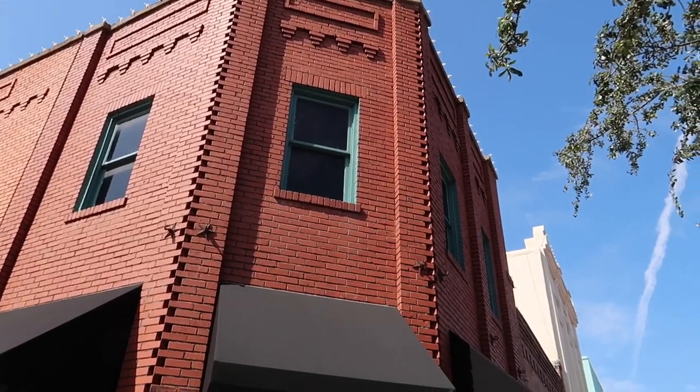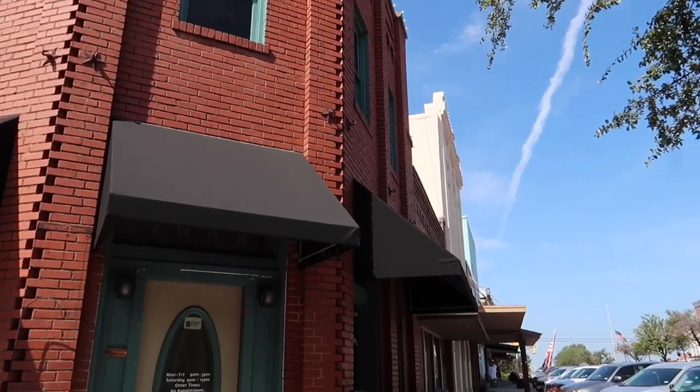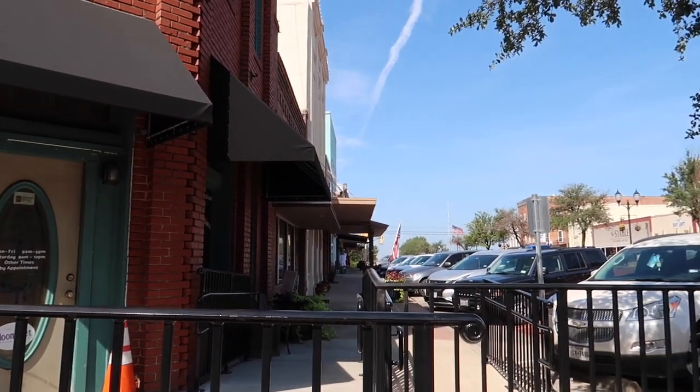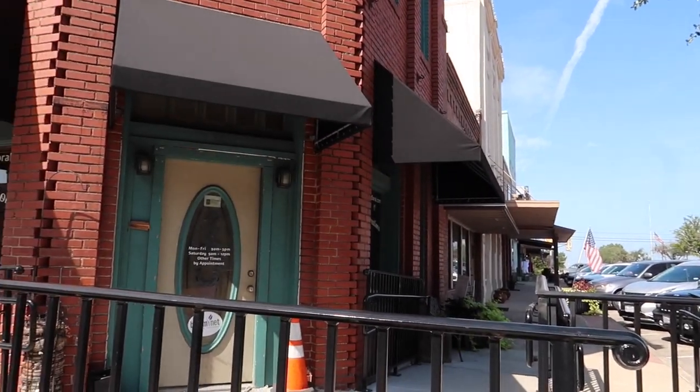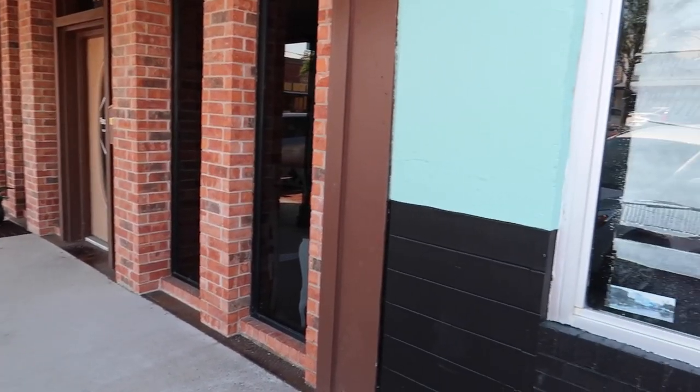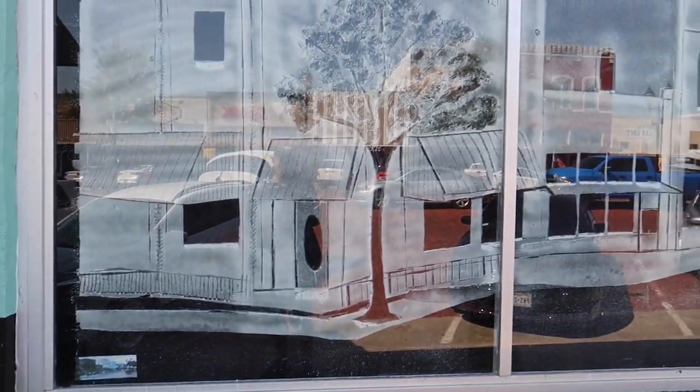I always thought it'd be cool to live upstairs and have a little shop downstairs. But then again, I don't want to be stuck in the same place all the time. There's still plenty of places here that are for lease, so if you want to open up a shop here, this looks like a grand time to do it.